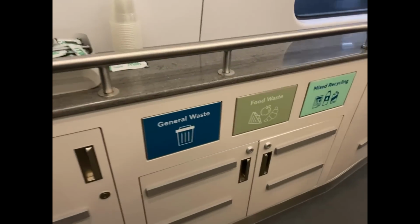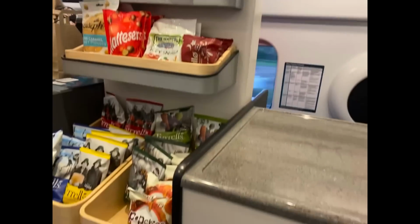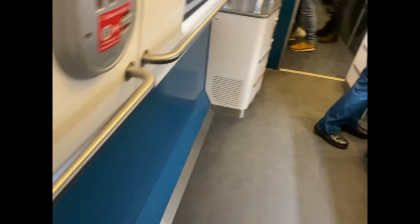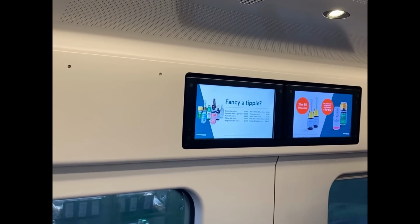Entering the shop, the first thing we can see is that Avanti have grouped their waste bins by general waste, food waste and mixed recycling. The one thing I have to admire on this refurbishment is how much sustainability has been considered into the design of the interior. It really shows how much Avanti are trying to look after the planet. What's also worth noting here is that the food area is a lot smaller than it used to be, but this is to make way for other features, which we'll see shortly.